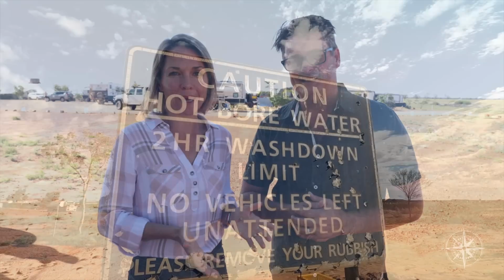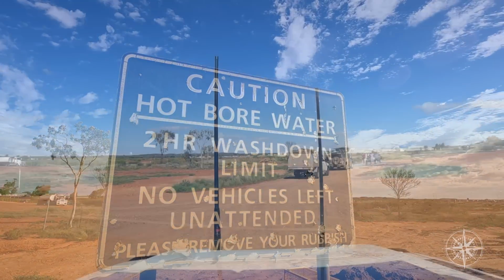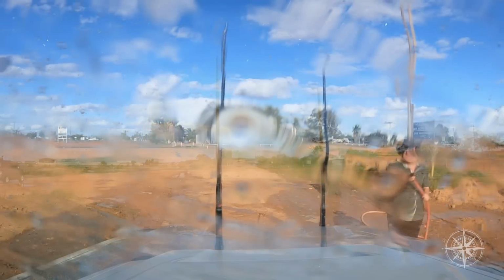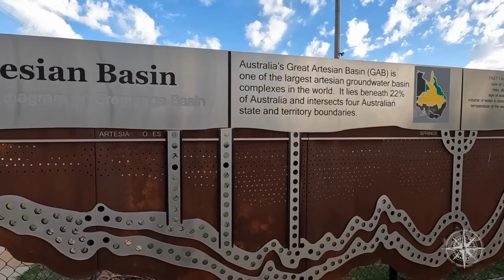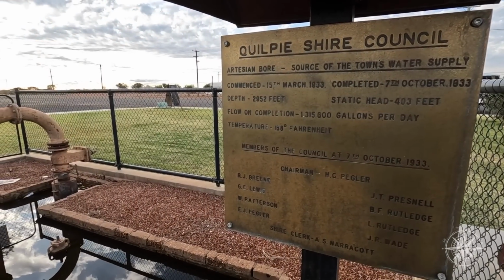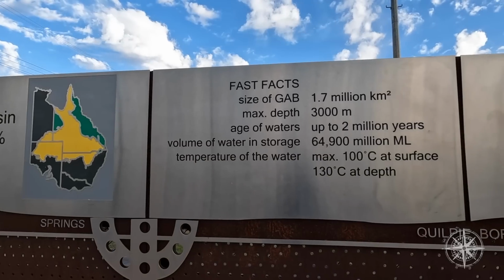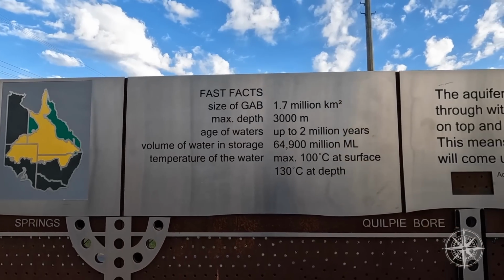Now, Quilpie also has a swimming pool, a great library, a pub that does awesome counter meals, so we're told, and they have a free washdown bay for the public to use. It is that hot artesian bore water with a 2-hour limit, so just an awesome facility for you to be able to go and wash down your truck or your van after being out here in all that red dirt and mud. It's really cool too to check out the great Artesian Basin interpretive signage that they have in town. It shows you where the original bore was placed, and it gives you all of the detail about this incredibly huge underground water source that is the life force of Outback Queensland.